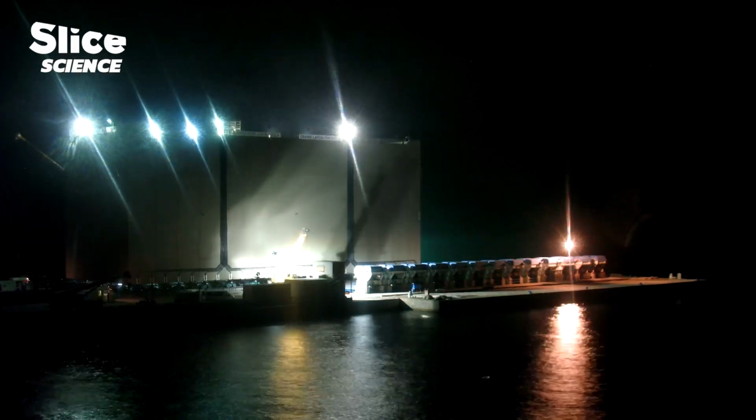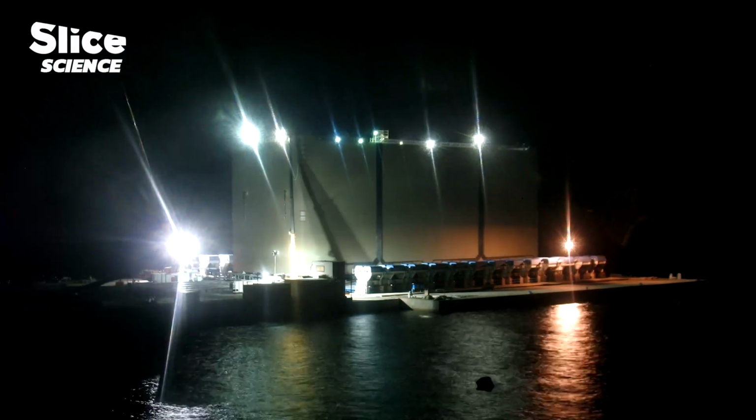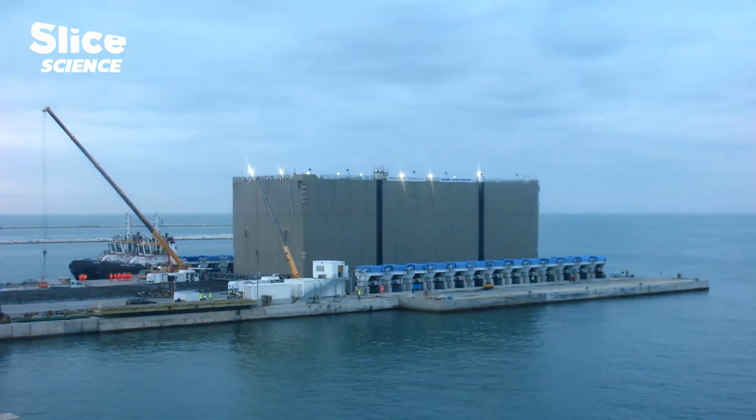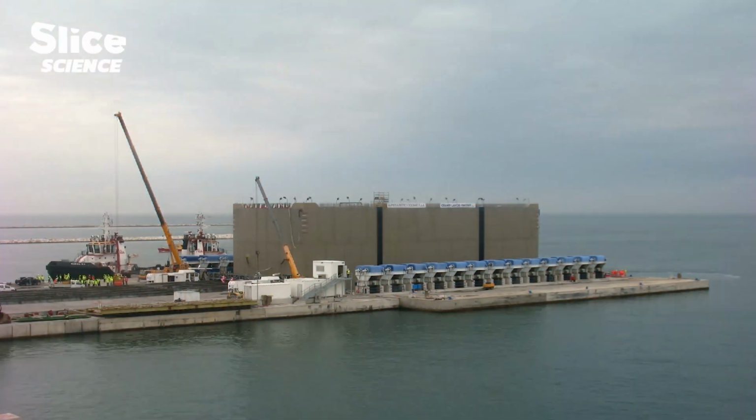The synchrolift is a synchronized elevator that allows us to lower things in water. Structures that aren't only very large in size, but above all, extremely heavy. And with this lift, we can carry caissons that weigh up to 22,000 metric tons.